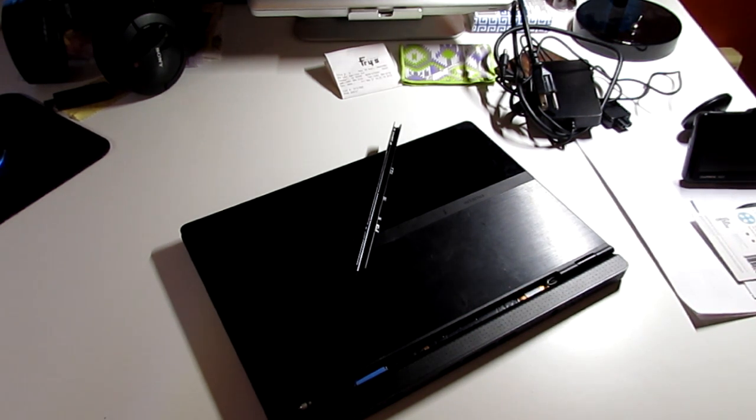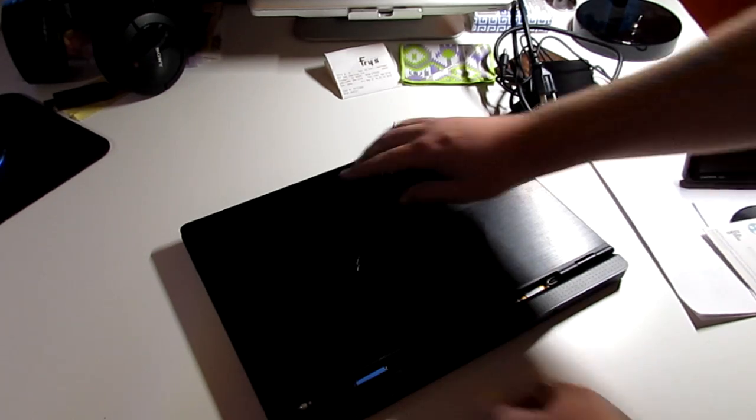Wow, this is quite nice. Always wanted one of these laptops. Damn.